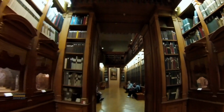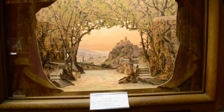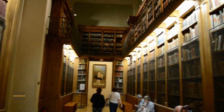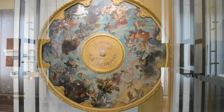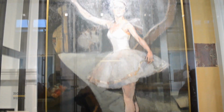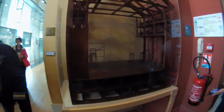We also visit the Library Museum, where they hold miniature replicas of the different stage sets. This area was originally intended to be the Emperor's private foyer. Going back the other way, here we have a small-scale replica of the original auditorium ceiling. There are also paintings depicting the history of ballet and models of the building.